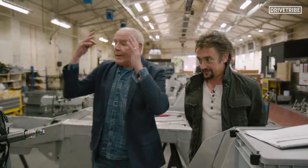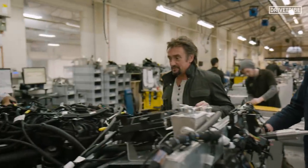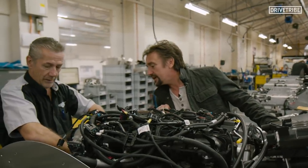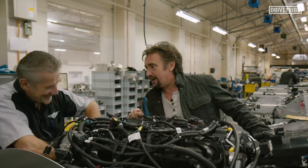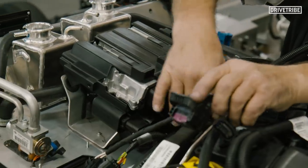So, and then there's this engine. So, this is the business end. You're putting it together for me. Have you lost any bolts or anything in there? Not yet. What stage are you at? Just putting the front end together, basically, radiator hoses, electrical connections.